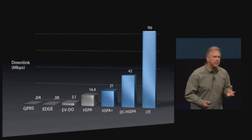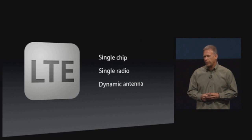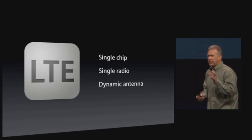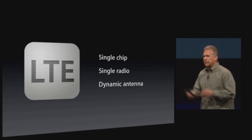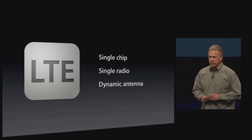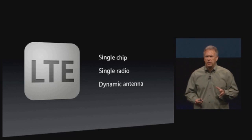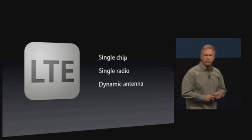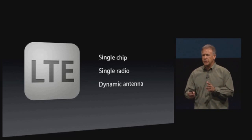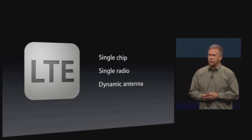So how did they do this? This took a lot of incredibly advanced engineering. There's now a single baseband chip for voice and data, and a single radio chip as well. This saves a great deal of space. And we have a really unique Apple innovation in a dynamic antenna. We started this with the iPhone 4S and taken it much further with iPhone 5, where it can automatically switch antenna connections on the base antenna between different networks, creating different virtual length antennas.